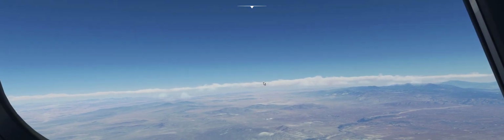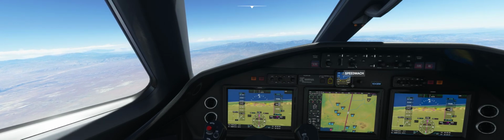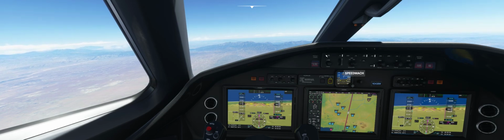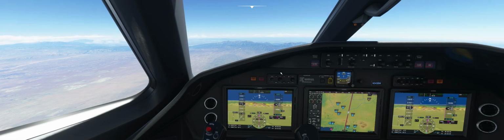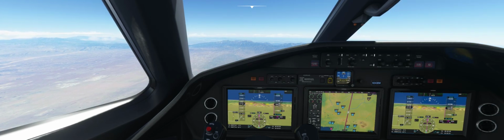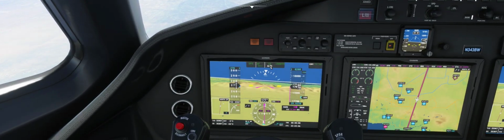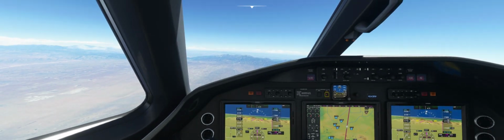There he is, right there. So I would tinker with the altitude, but bottom line is, we're at transition level. See, we just passed 18,000. Flight shows me at 18,600. This shows me at 17,007.